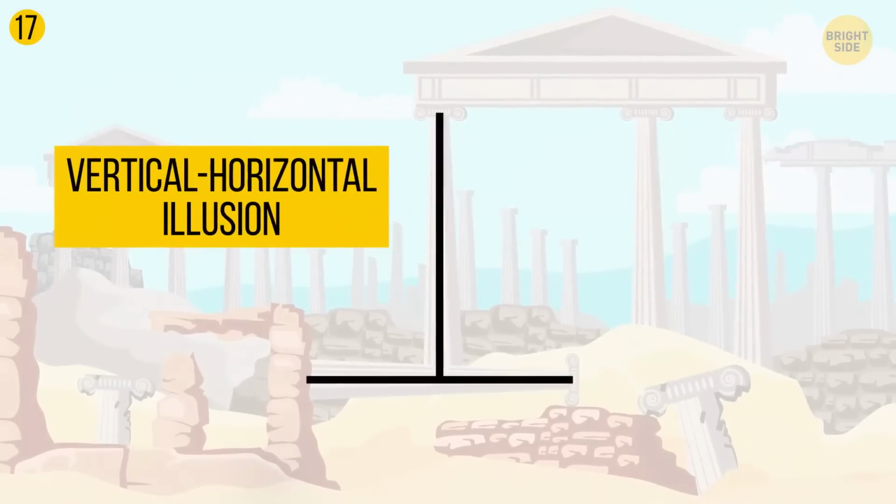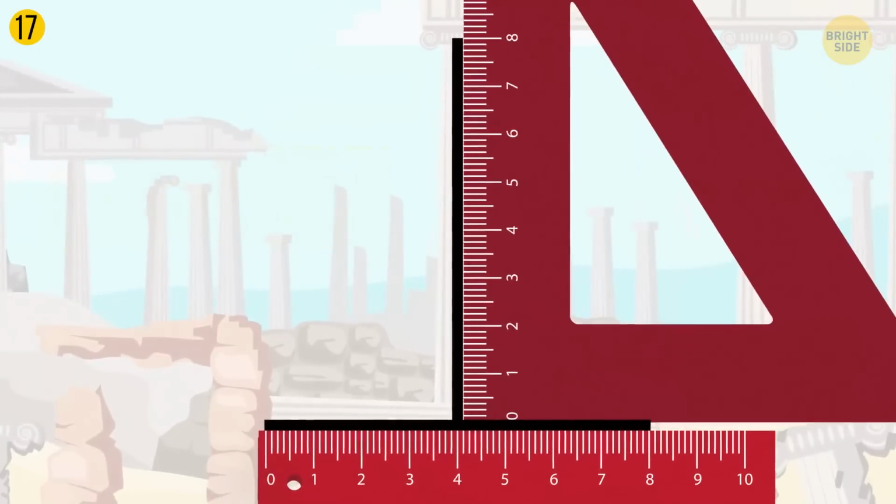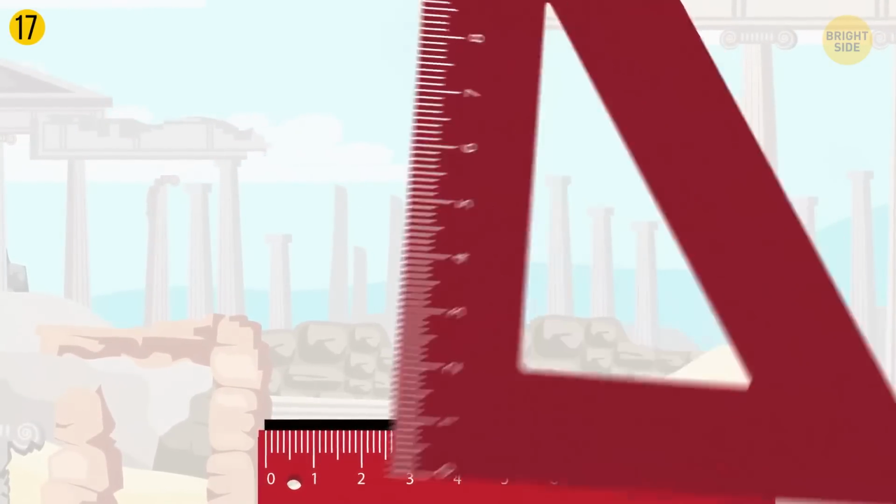The way the vertical line is positioned makes your brain believe that it's further from you, and thus it must be longer than the horizontal line.